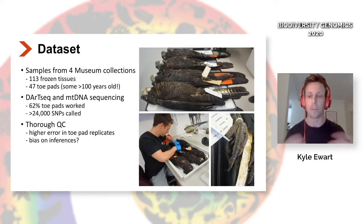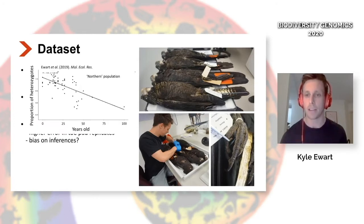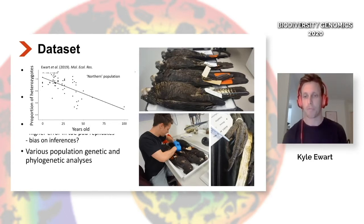So we performed a number of analyses and titrated through some SNP filters to see how it affected our error. And one bias was that older samples tended to have more false homozygotes, so heterozygotes erroneously called as homozygotes. So there's sort of a temporal bias in diversity. Older samples seemed less diverse, so we had to take that into account. And then we performed various population genetic and phylogenetic analyses.